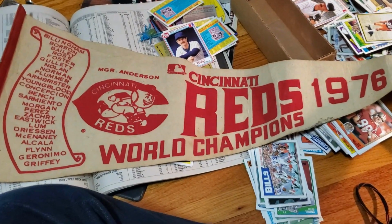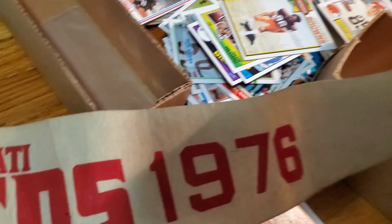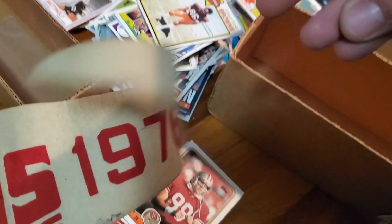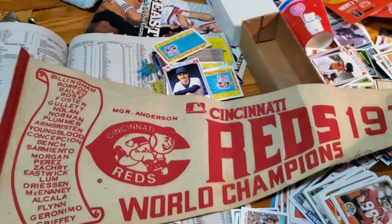So that is the Cincinnati Reds World Champions, and this is my favorite part. It's got them all listed. And this thing is in good condition. Fairly decent condition. There's no holes where it was hung. I don't think. Yeah, there's one hole right there, but that's a pretty minor hole. This might have some nostalgic value for a Reds fan.